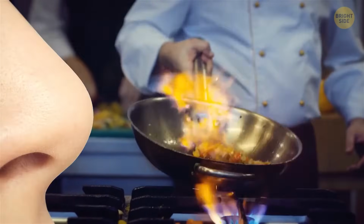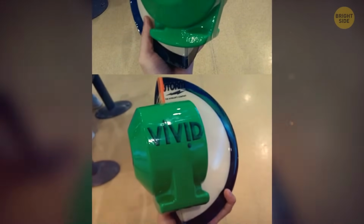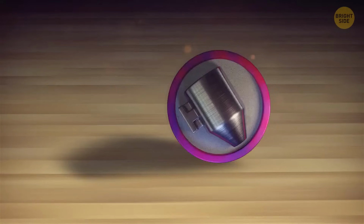Sinuses also help you detect tastes. Without this ability, the food would be way less delicious. This is the inside of a bowling ball. You may notice that it isn't symmetrical inside, so the weight isn't distributed evenly. This allows the ball to make curves.